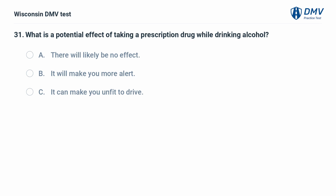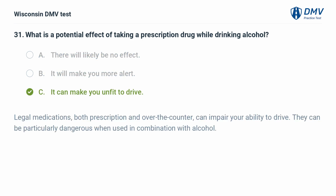What is a potential effect of taking a prescription drug while drinking alcohol? A. There will likely be no effect. B. It will make you more alert. C. It can make you unfit to drive. C. It can make you unfit to drive. Legal medications, both prescription and over-the-counter, can impair your ability to drive. They can be particularly dangerous when used in combination with alcohol.